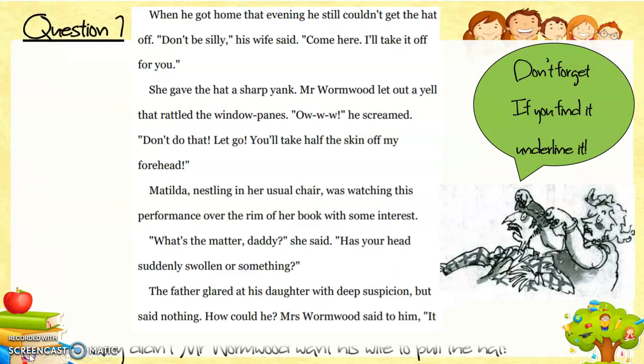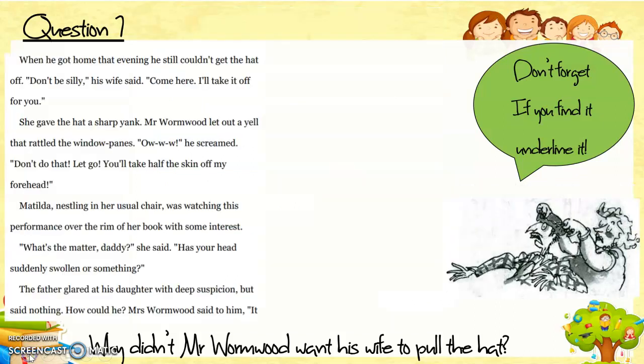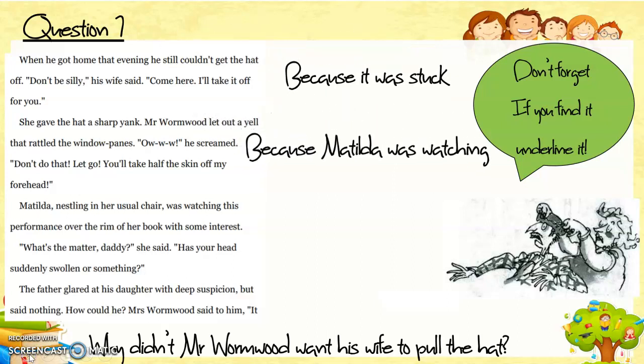Question 7. Why didn't Mr. Wormwood want his wife to pull the hat? Now don't make up an answer. What's in the text? Is it because it was stuck? Is it because Matilda was watching? Or because it would take the skin off his head? Now you could argue it was all of them, but what's in the text?